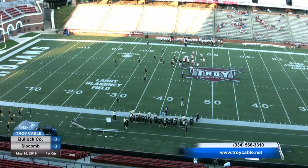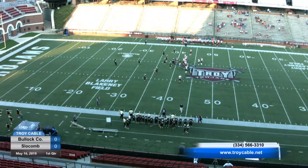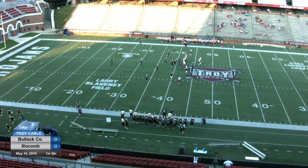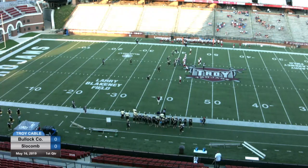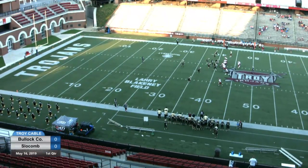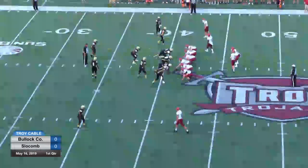Back to action here. Crucial 4th down play for the Red Tops right here early in the game, 5:48 left in the first quarter. And Bullock County got to this point on Slocomb side of the field and bogged down. Let's see what Slocomb can do. Exactly. I'm with you, Neil. I thought for sure it'd be just quarterback sneak, but they may do a hard count. You got 4th and a half yard and you're snapping at 6 yards backwards. Just doesn't make sense to old school Neil.